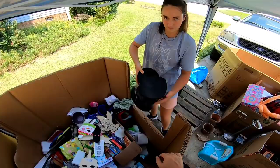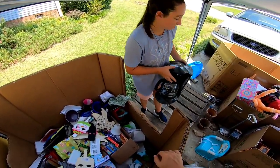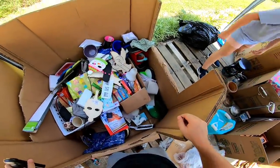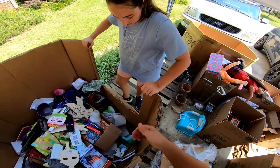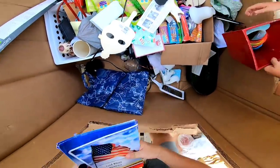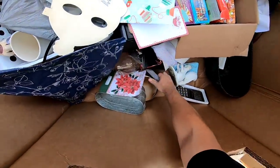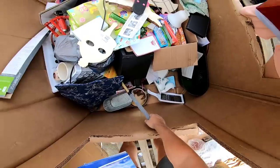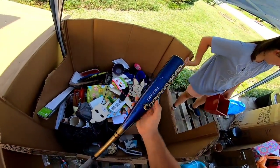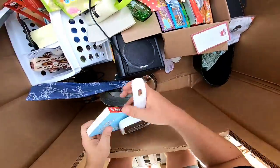We had like four or five coffee pots at the yard sale and nobody bought any of them. We even put them out for free and nobody got them. You can get a brand new coffee pot for like $15 at Walmart. Why would you get a used one at a yard sale? We had the jackpot with little planners today. Yeah, baseball bat. Oh, it'd be a good one. Nope. Worth Copperhead. Toilet paper.